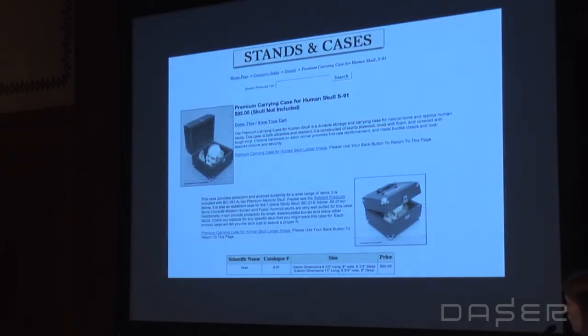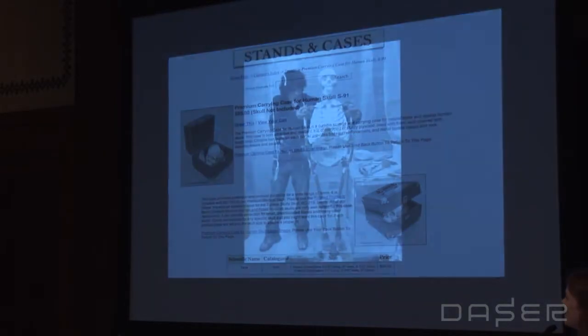And this also just cracks me up, so I put it in here: if you want to buy a human skull, you can also get a premium carrying case for it, so you can take it with you for only $95.